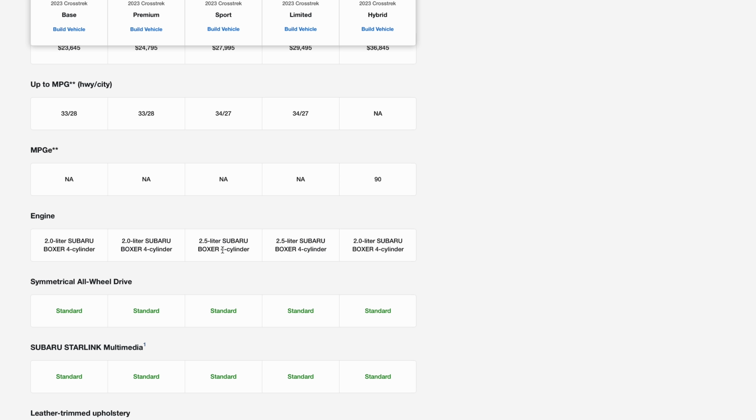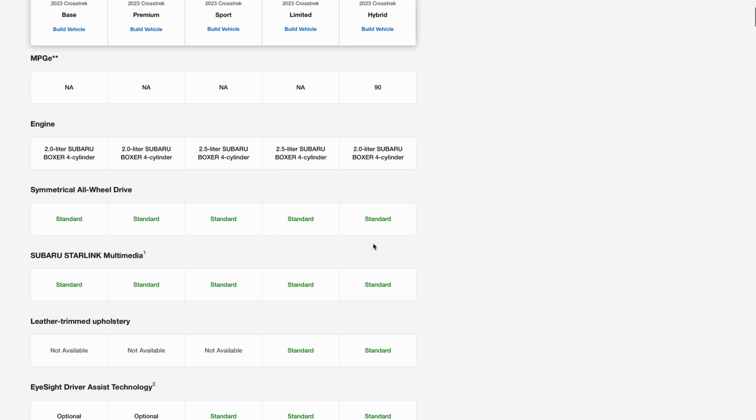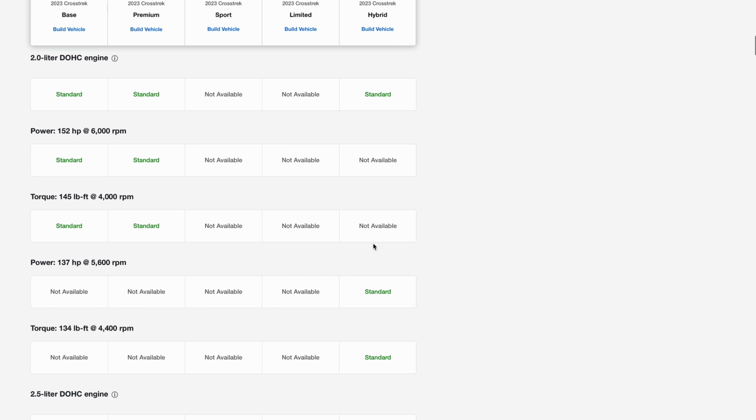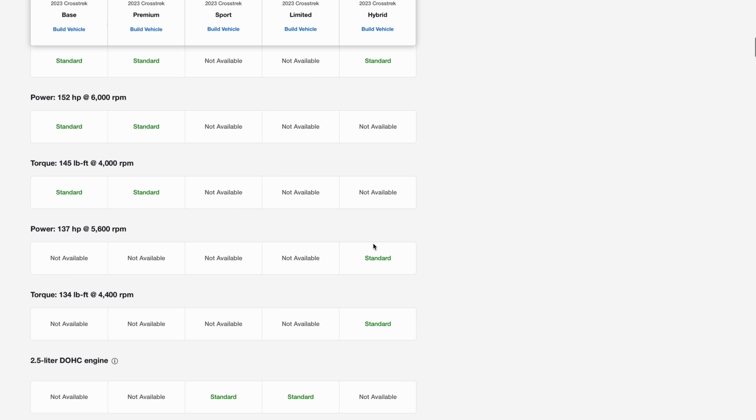Our Sport will have a 2.5, and we will have another 2-liter engine with a hybrid. Looking down through at our horsepower numbers, now on that 2.5-liter coming in the Sport, we'll have 182 horsepower, 176 foot-pounds of torque. That is the most power you can get in this generation of Crosstrek.